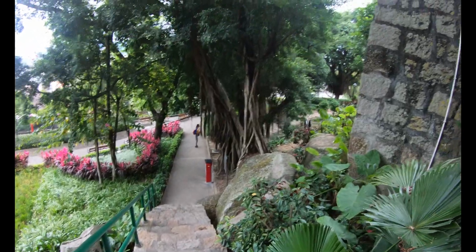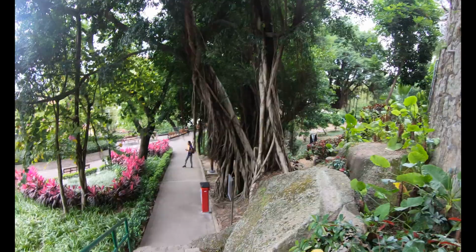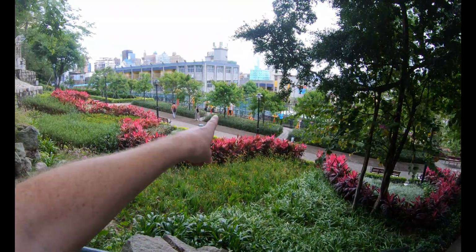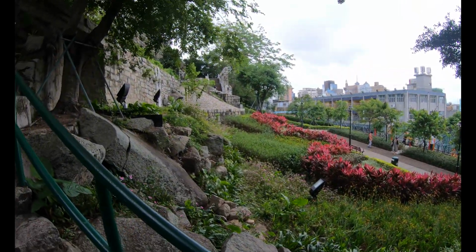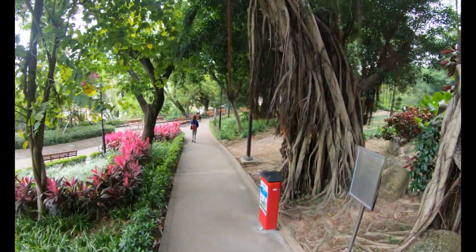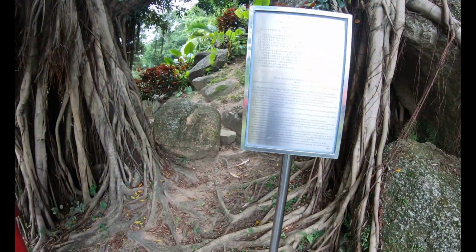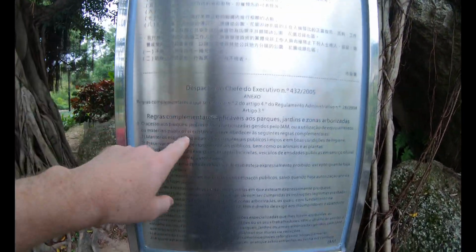So we're gonna keep on going down, and then you have all these beautiful trees too. These big banyan trees everywhere. And you have a little park so people can exercise. These are these beautiful banyan trees. Let's just see, this is written in Chinese and Portuguese.